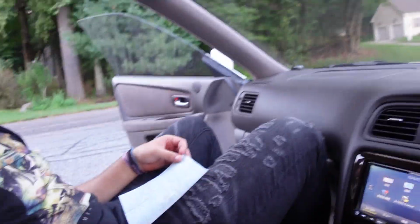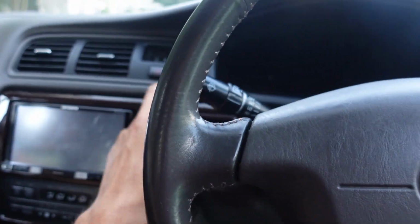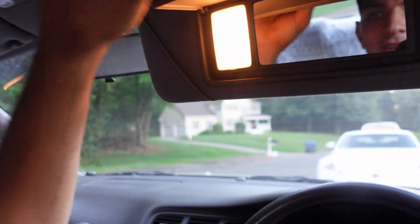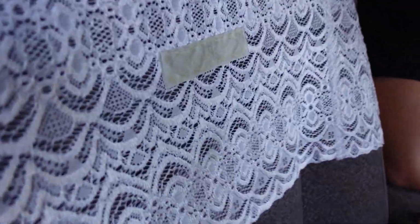Oh yeah, eventually. See if they've left any gems here. 98. Super clean. What is this? Oh, a little compartment right here. Doesn't smell like a little Japanese cigarette smoking guy? No. I think a Grammy had this. A little dirty. Nice. Yo, I'm keeping these. Look at these. Little curtain. Oh, it says Mark II.